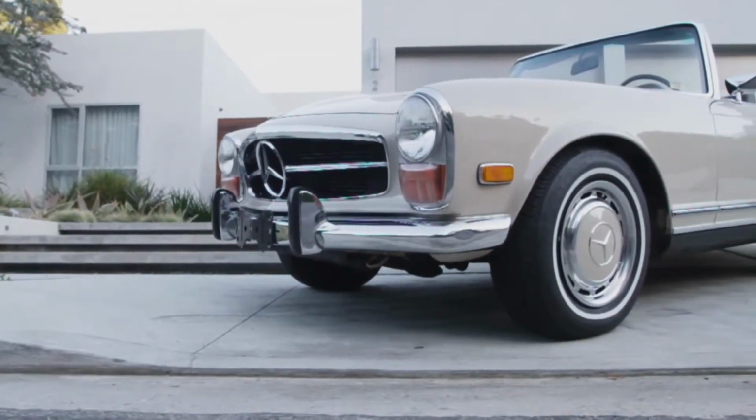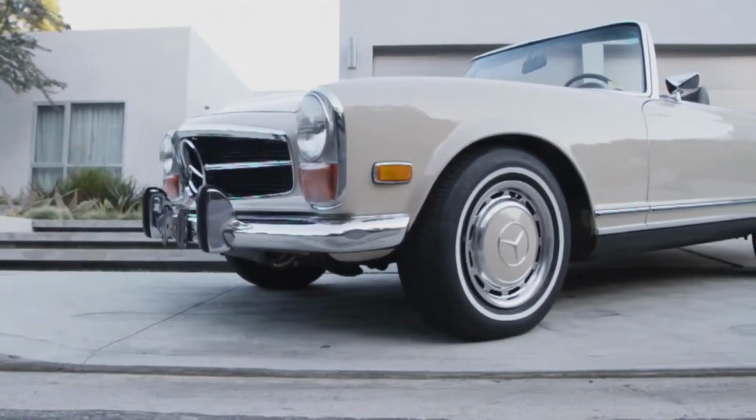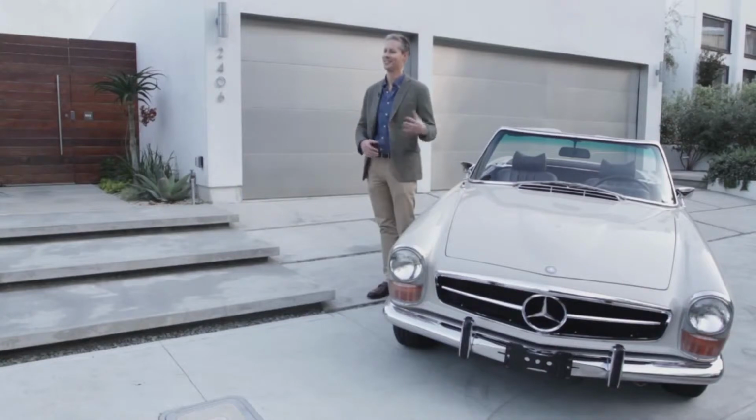The car and I are basically the same age, and so I sort of like the idea that the car, this particular car, was made when I was born, and so it's kind of a fun thing.